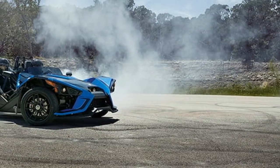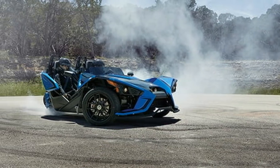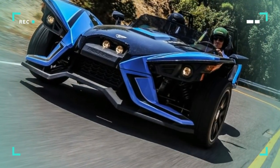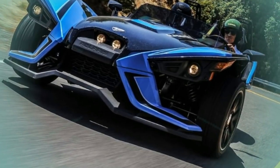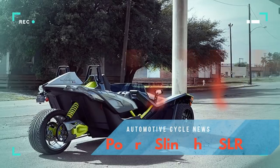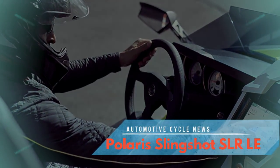The biggest question I get when someone finds out I'm currently driving a Polaris Slingshot around is, what is it? Is it a car or a bike? Our society loves to classify things, but the Slingshot refuses society's labels. It's the Prince, artist formerly known as, of vehicles.